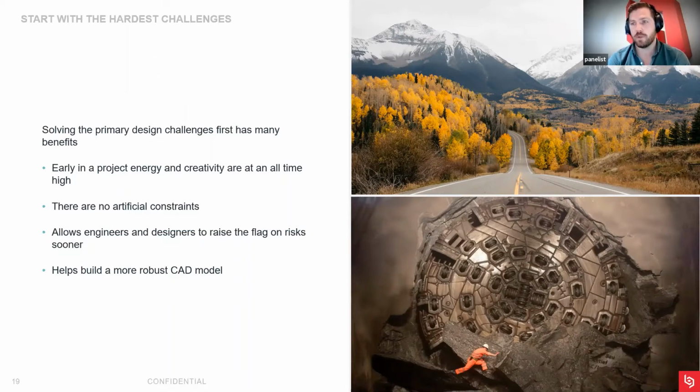It also helps build more robust CAD models. Going back to what I was saying before, it gives you an idea of your hardest challenge, so you can start with the core mechanism or whatever it is, and then build out from there so that your casework is based on your hardest part. Now, sometimes the casework is the hardest part, but if you start with the hardest first, then all of the other peripherals are built off of that, and it helps build a more parametric CAD model. Because when you go up the tree to make those changes, everything else will flow down from it.